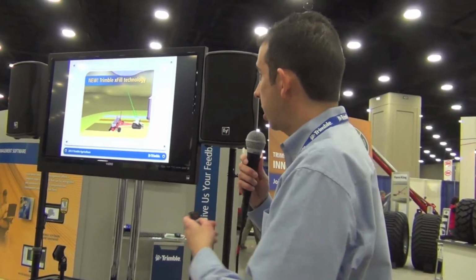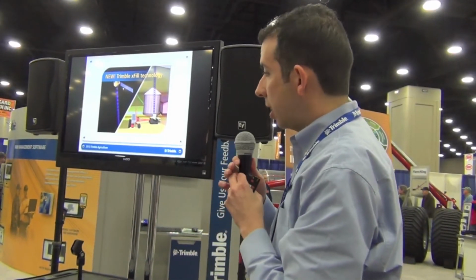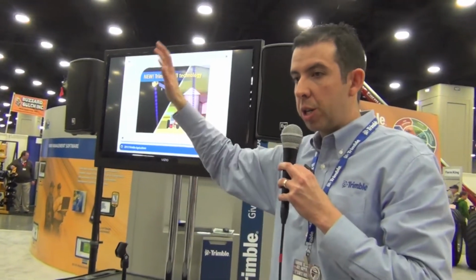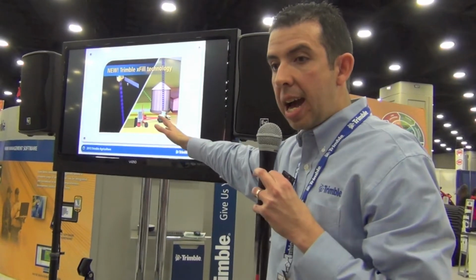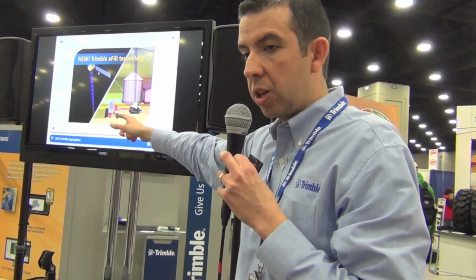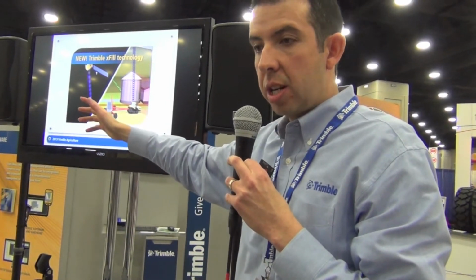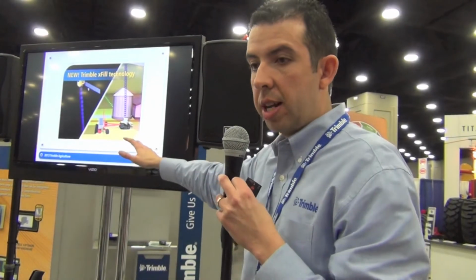So again, here's the signal coming in from the tower. But then the vehicle moves behind this obstruction. It's a green bed, it can be a big row of trees or something. And what's happening is, once that happens, the XFill pulls a signal from a satellite. It's the same satellite we use for our RTX services. And without hesitation and without interruption, that tractor can keep working. There's never an interruption in service.